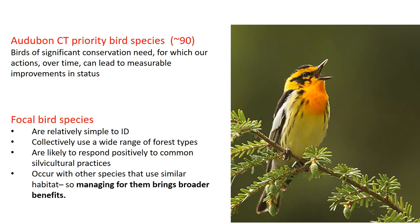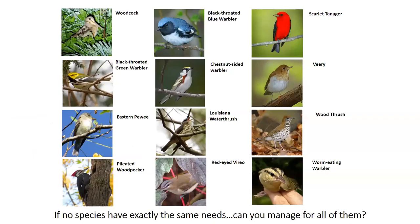And it's easier to identify a smaller number of birds, which brings us to the birder's dozen. No two species have exactly the same needs, but you can manage for an awful lot of them if you focus on the right dozen species or the right 15 species, the right small number of species. So that's what we're going to do now. We're going to turn our attention to a dozen species of birds that we hope you'll be able to focus on learning as part of this training. And Hugh is going to take us through that.